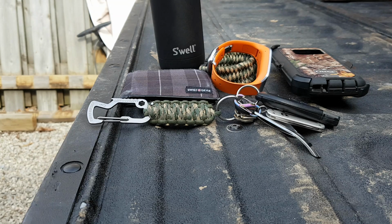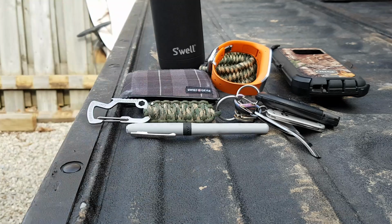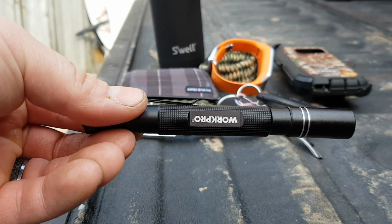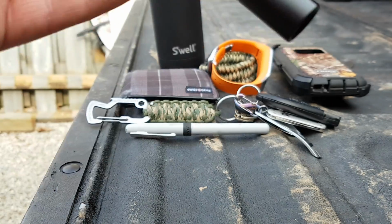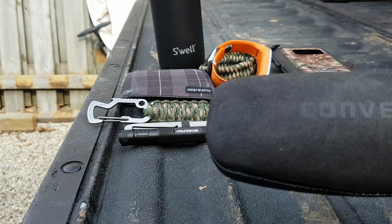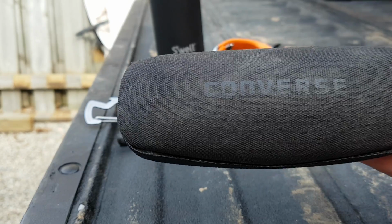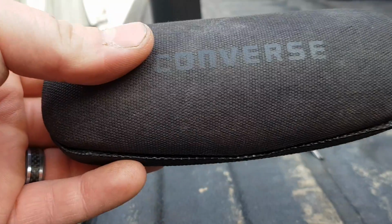Let's see. Left pocket, I got a Bic pen, an El Cheapo flashlight from the local hardware store, 2 AAAs, 35 lumens, and it was $7. So I snatched that up. This, it's never too far away from me. If I need to carry it with me, I slide it in my back left pocket.